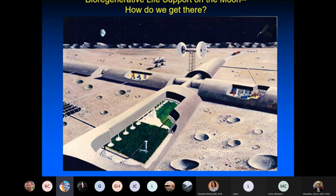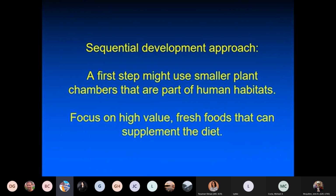That won't be the first step, though. We're not going to, right out the gate, build a big colony like that and set up a big space farm. So how do you get going with something like this? And so it really needs to be a sequential development, in my opinion. And others have talked about this for many years.